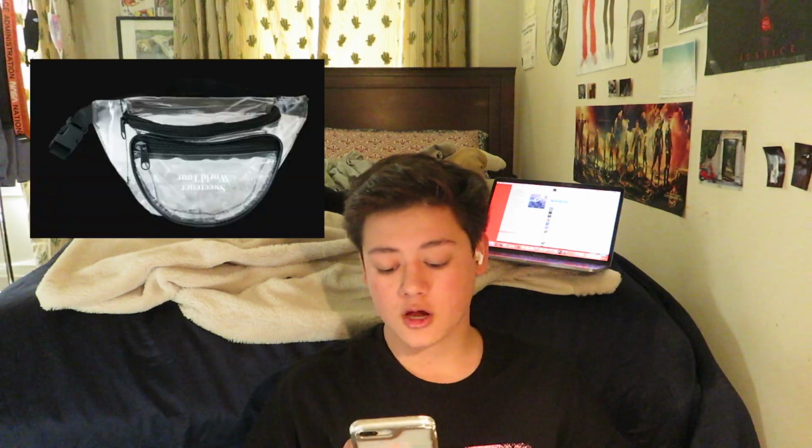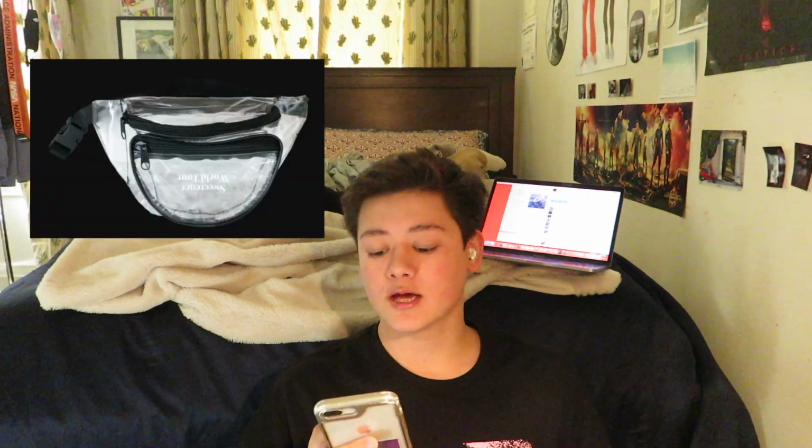So first we have the Sweetener World Tour Tote, the Sweetener World Tour Wristlet, and the Sweetener World Tour Fanny Pack. My favorite out of these three is the Fanny Pack. I actually own it. Very useful. I use it all the time. I would give this like an 8 out of 10, 9 out of 10. Not great quality. A lot of people complained. You get what you pay for.